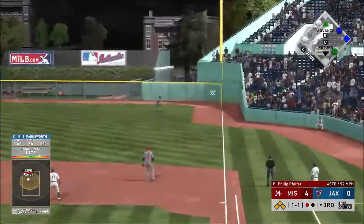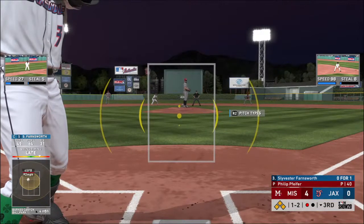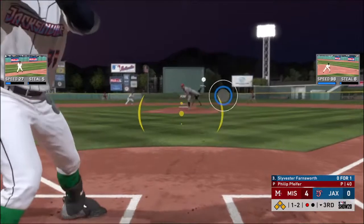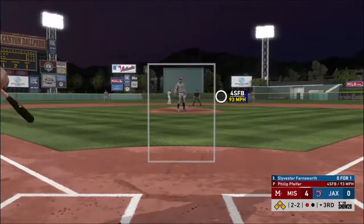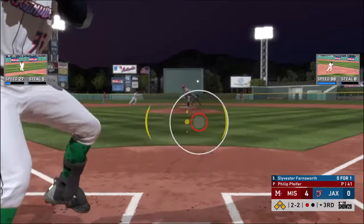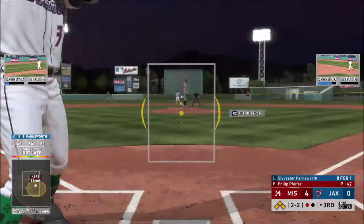Hit in the air down the right field line. And no one will track it down. And a good take there. Close, but it's 2-2. He's already walked 2 in this inning already. This guy just can't seem to find the strike. Line to the right side. But a foul ball.